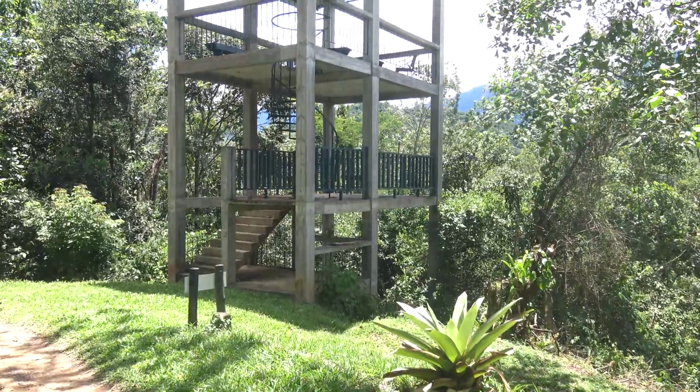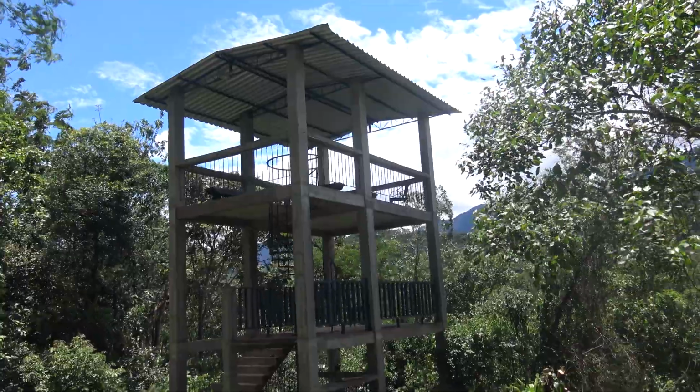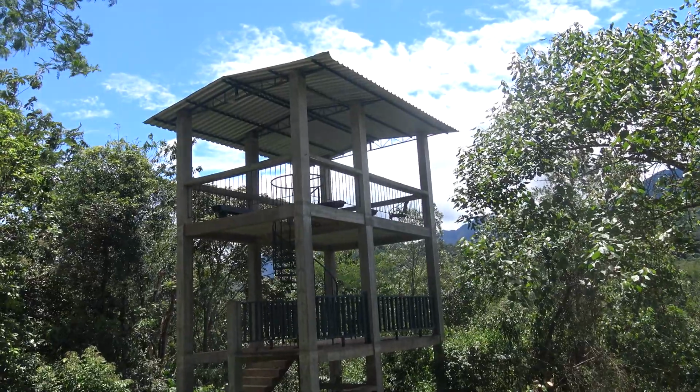If you like birds, come to REGUA. This is one of our bird watching huts. If you're a tourist, you can visit this and use your binoculars to see the rarest and coolest, most colorful birds.